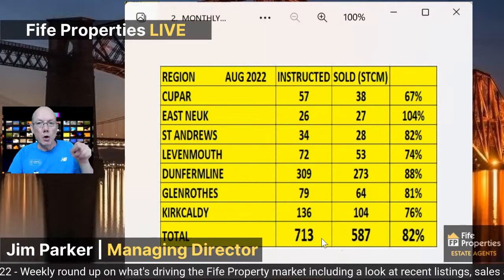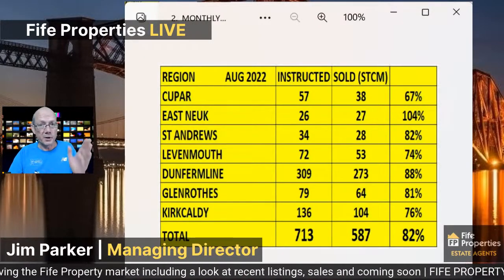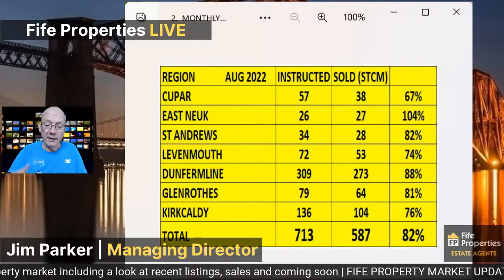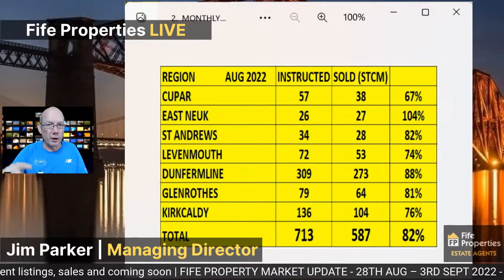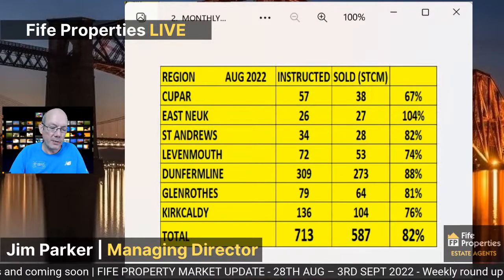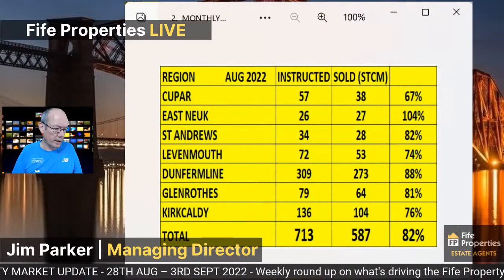So it's been compounding over the period. Every couple of months, it's been adding on and adding on. So you're getting this add-on every single month, and the demand is all still there, but it's the same as before. So that makes the difference. Let's talk about what's coming onto the market and what's sold.